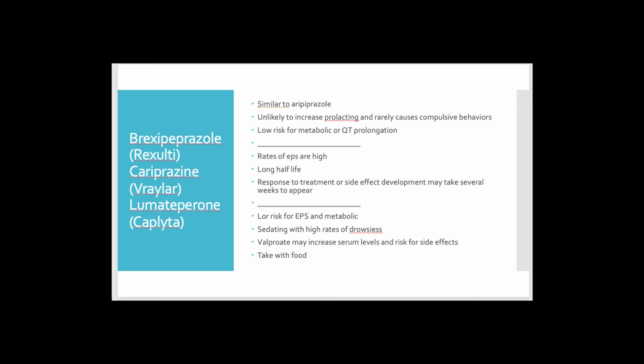It has high rates of EPS, a longer half-life, and the response to treatment or side effect development may take several weeks to appear. Caplyta, lumateperone, I've never seen that one, so I don't know how to pronounce it, has a lot of risk for EPS symptoms and metabolic disorder, is sedating with high levels, causing drowsiness, and valproate may increase serum levels and risk for side effects. So if they're taking it with valproate, that could be a problem, and you want to take it with food.